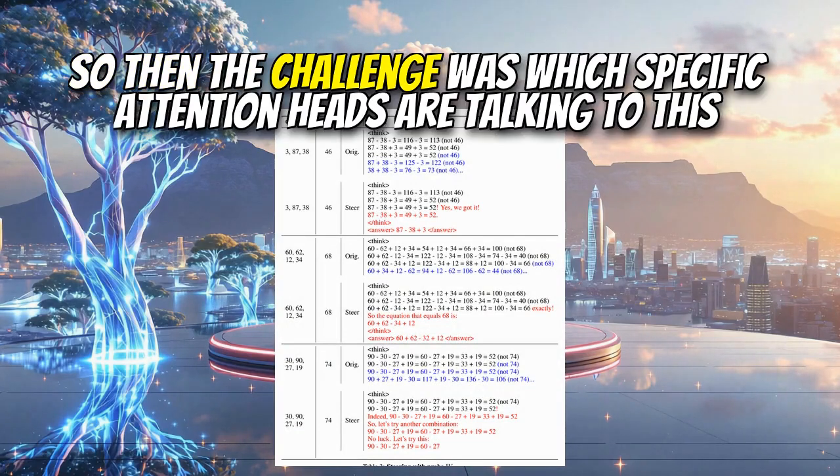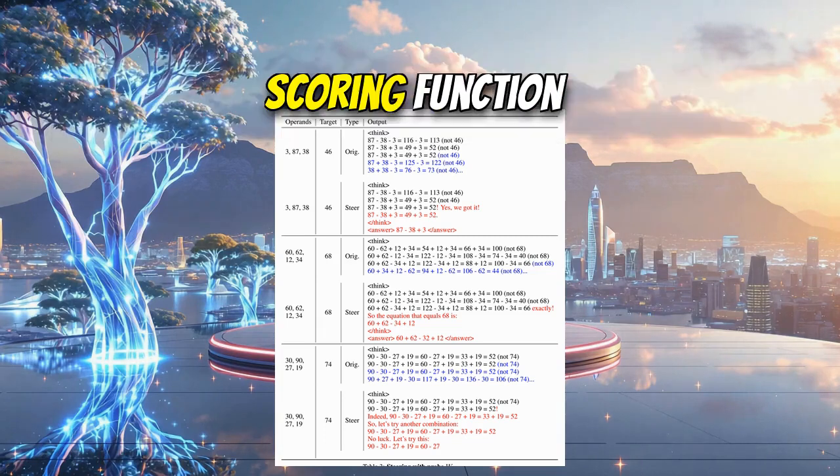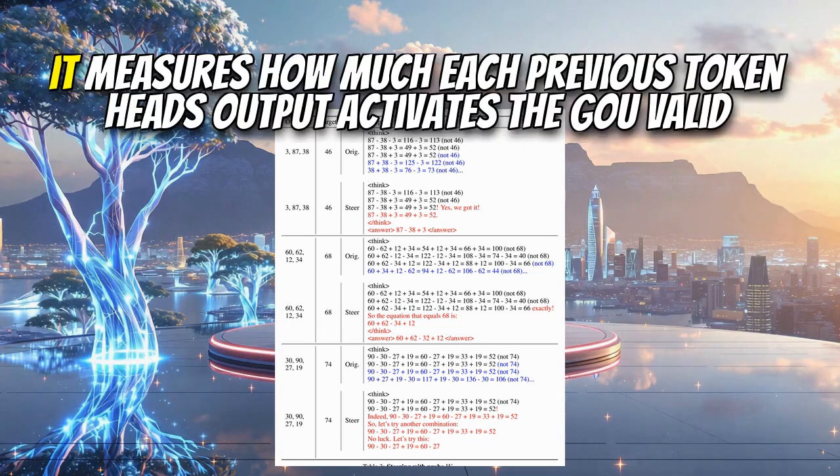Exactly. So then the challenge was, which specific attention heads are talking to this subspace? Right. How did they narrow it down from those 25 previous token heads? They came up with a scoring function, equation 9. It measures how much each previous token head's output activates the GLU valid vectors.